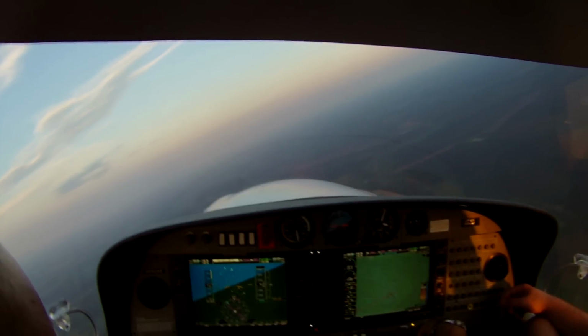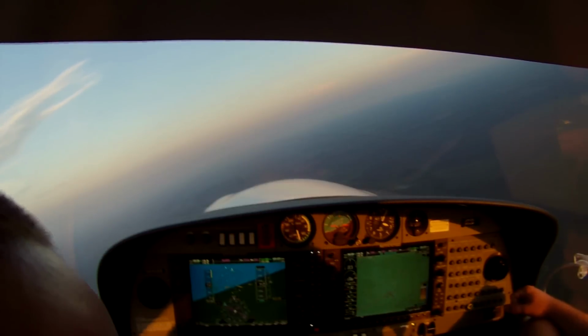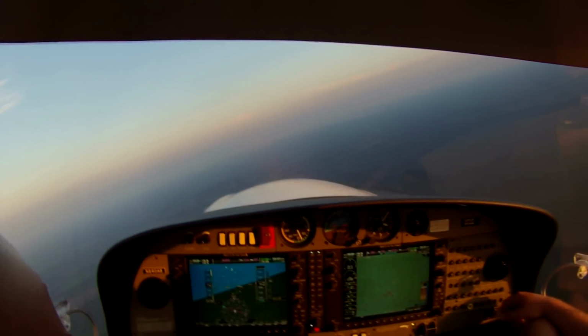Man, this is pretty. I just wish it wasn't so hazy. You know what all that water is? Air treatment? Catfish farms.